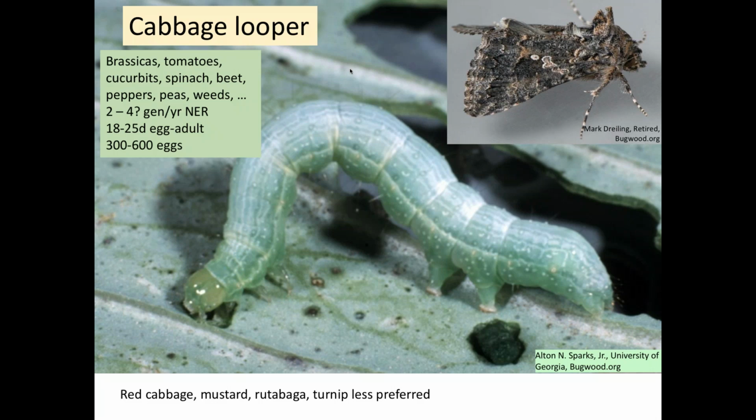We've had problems with it on cucurbits and in tomatoes. It goes to peppers. It's been a problem in weed and peas in some areas, and it also feeds on weed hosts. So that gives you some sense of how areas outside the farm might be playing a role in keeping this pest around. It's a migratory pest here, probably overwinters most successfully in the southeast up to maybe coastal South Carolina. We don't get this early in the spring.